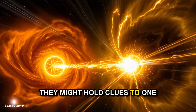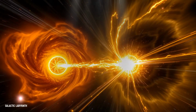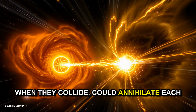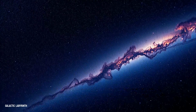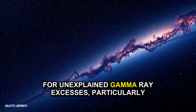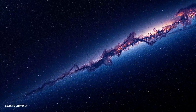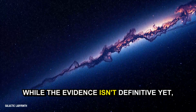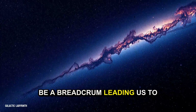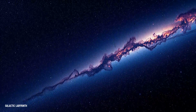They might hold clues to one of astronomy's biggest mysteries, dark matter. Some theories suggest dark matter particles, when they collide, could annihilate each other and produce gamma rays. Telescopes like Fermi scan the sky for unexplained gamma ray excesses, particularly from dwarf galaxies packed with dark matter. While the evidence isn't definitive yet, every unusual gamma ray flicker could be a breadcrumb leading us to the invisible 85% of the universe's matter.